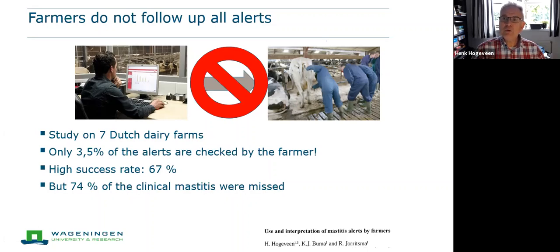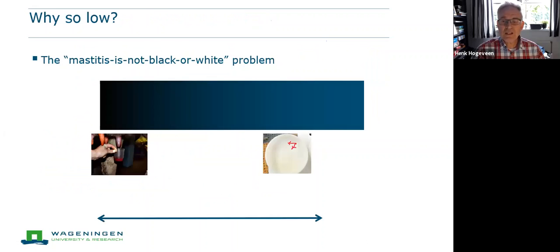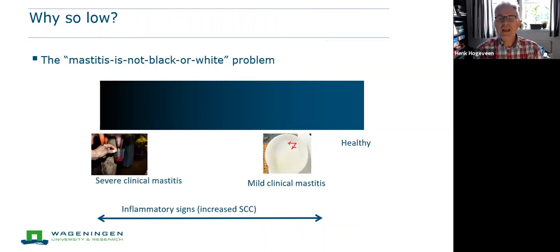So when we went into the barn and checked all the cows on the alert list, we found many more clinical mastitis cases than these farmers found. And that means that we missed a lot of clinical mastitis cases. Big question here: is that bad? I'll come back to that later on. What's the reason? Why, with all these efforts of researchers, aren't we able to make a good algorithm, good sensor systems to detect clinical mastitis?